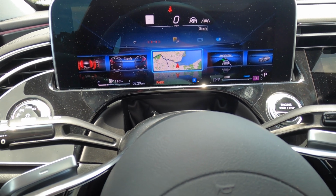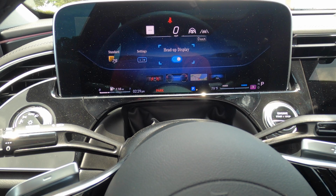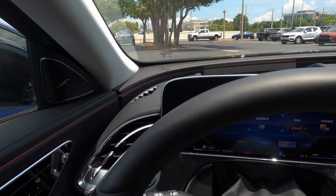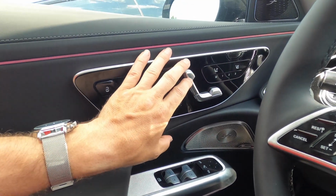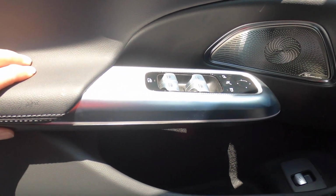And the gauge cluster layout will change a little bit. So you can go here into Classic, and you can also configure the way you like it, even for the heads-up display. And you can see it's a large heads-up display. 15 speakers is standard. You can option a 17th speaker through Burmester, and we have the aluminum inlays with the piano black opening up to soft materials here with a medium-sized storage pocket.